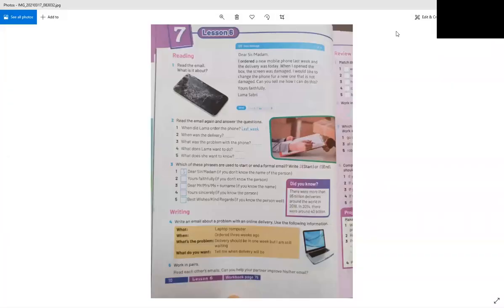Now in lesson 6, we have an email. Okay. "Dear sir or madam, I ordered a new mobile phone last week and the delivery was today. When I opened the box, the screen was damaged. I would like to change the phone for a new one." We always say change something for something else. Change the phone for a new one that is not damaged. "Can you tell me how I can do this?"